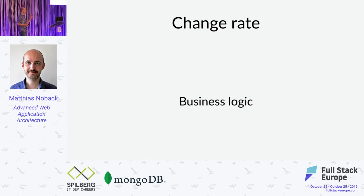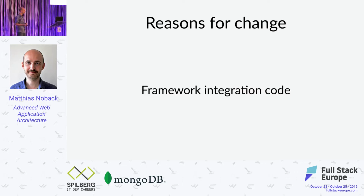Then there's the rate of change of business. Your company itself may be changing at a certain pace. Maybe you get some insight into the user experience, so you have to incorporate the changes there. But everything is happening there at a different speed, a different rate. And then there are the reasons for change. The framework maintainers bring in their changes, so you have to deal with that. So that's one reason for change.